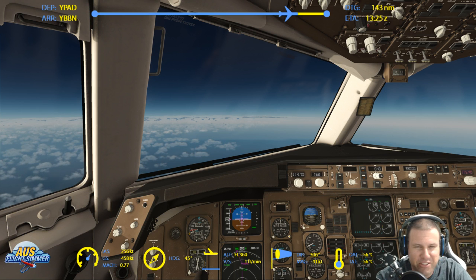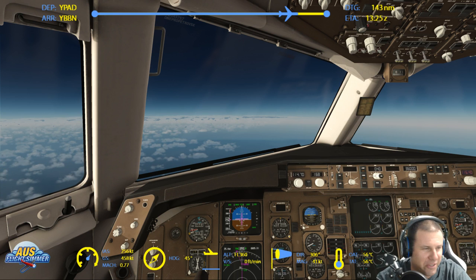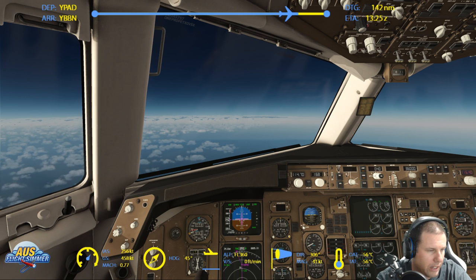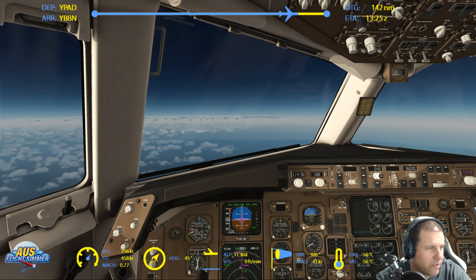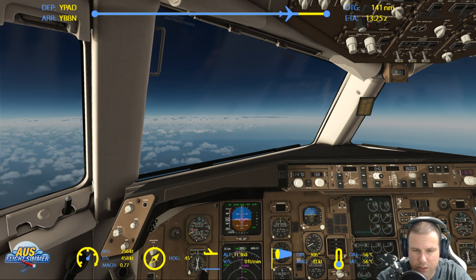Are you referring to the Origin? Are you just referring because we're in Queensland? Is it X-Plane and P3D? It is XP11. Thanks, Continuum. Are we there yet? We're getting close, mate. We're 145 nautical miles out, so top of descent is coming up.